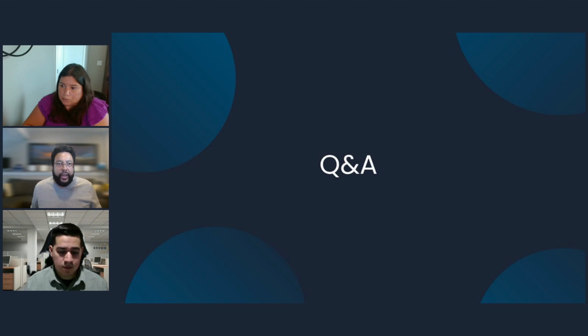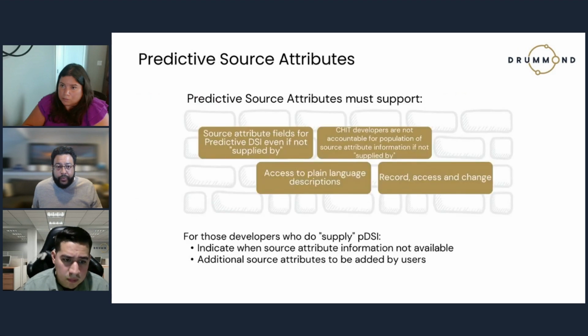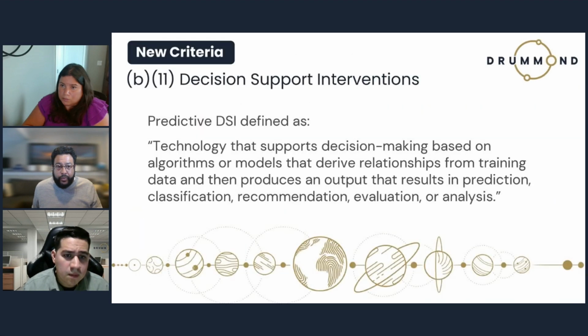And if we could, Eric, if I could have you go back to the slide that has the definition of predictive DSI. There it is. Technology that supports decision-making based on algorithms or models that derive relationships from training data and then produces an output that results in prediction. So it would need to support decision-making. It would need to produce an output that results in prediction, classification, recommendation, evaluation, or analysis. So there's your definition. And if the AI or DSI system meets that definition, then it would be included as a predictive DSI. So yes, there is a distinction there.